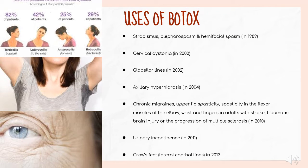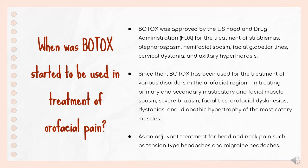After getting FDA approval, Botox was then used in a variety of conditions: firstly strabismus, blepharospasm, and hemifacial spasm in 1989, cervical dystonia in 2000, glabellar lines in 2002, axillary hyperhidrosis in 2004, chronic migraines, upper limb spasticity, and spasticity in the flexor muscles of the elbow, wrist, and fingers in adults with stroke, traumatic brain injury, or the progression of multiple sclerosis in 2010, urinary incontinence in 2011, and crow's feet in 2013.